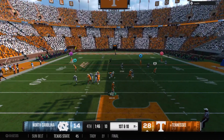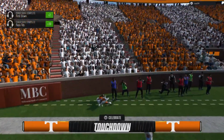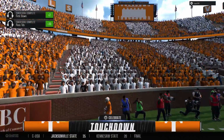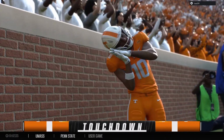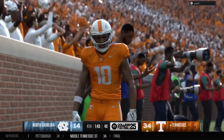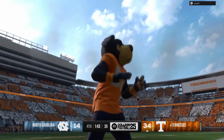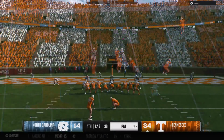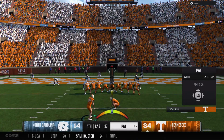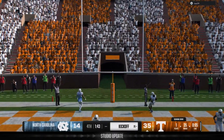He wants to start this drive with a pass. Zone. Touchdown, Volunteers! No mid-season doldrums for these guys as they push out the lead in Week 6. Salt into wound, right? Late in the fourth quarter, you can run the football, run this game out. No, sir. I'm going to continue to pad my stats, find my receiver out wide, and get me another touchdown.